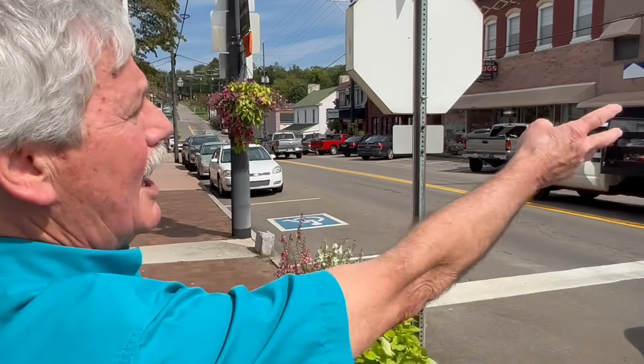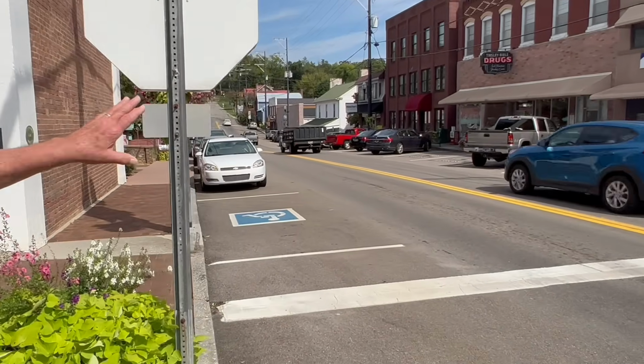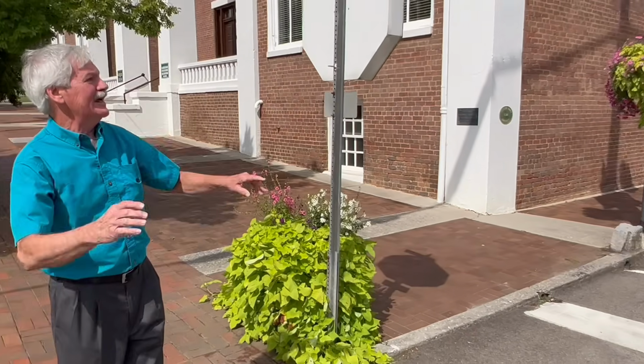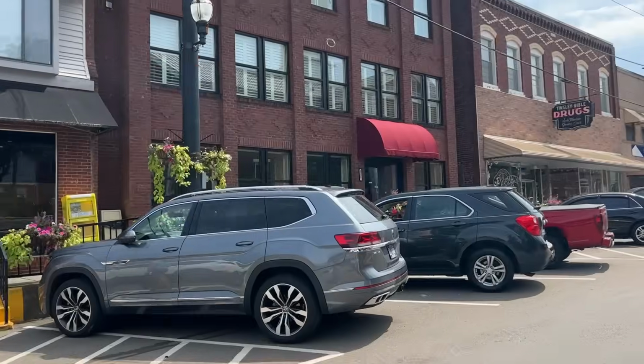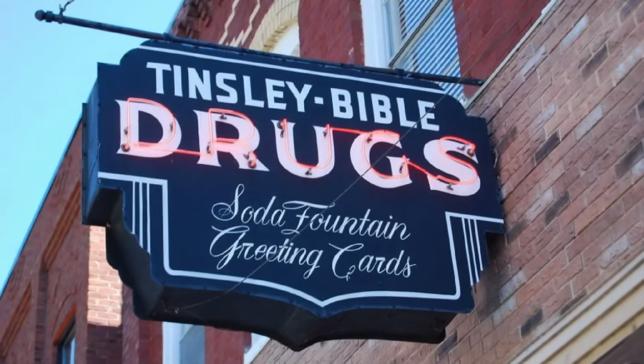Let's go on down the street here. This whole block burned in January of 1911. The whole block burned down. So these buildings were built after that period. And I particularly want to point out the Tennessee Bible Drugstore in the middle there. It was built in 1911.